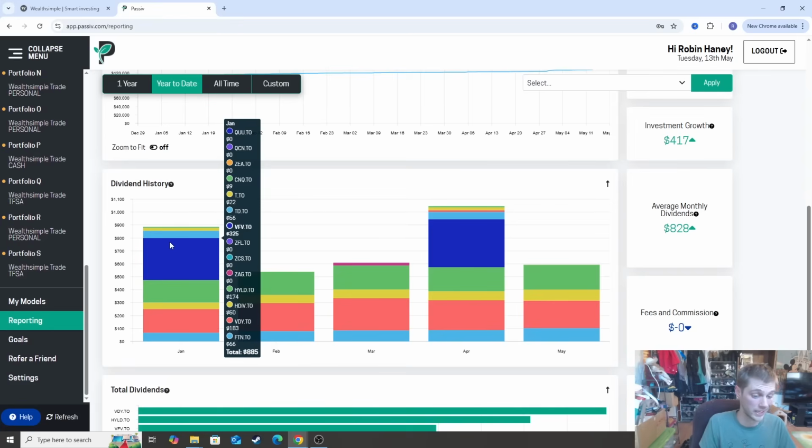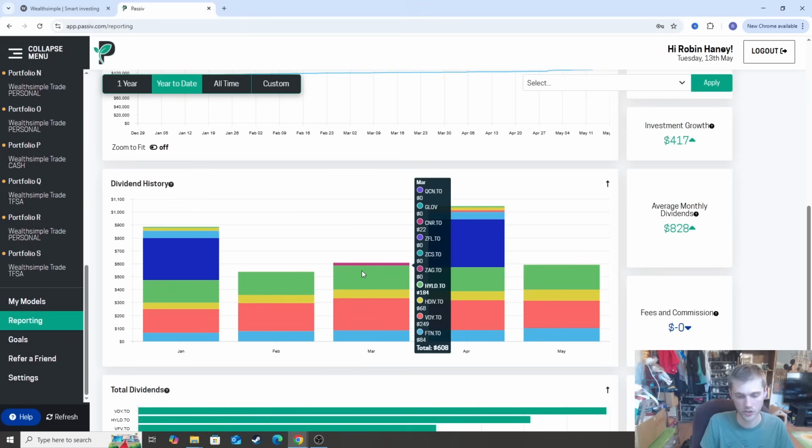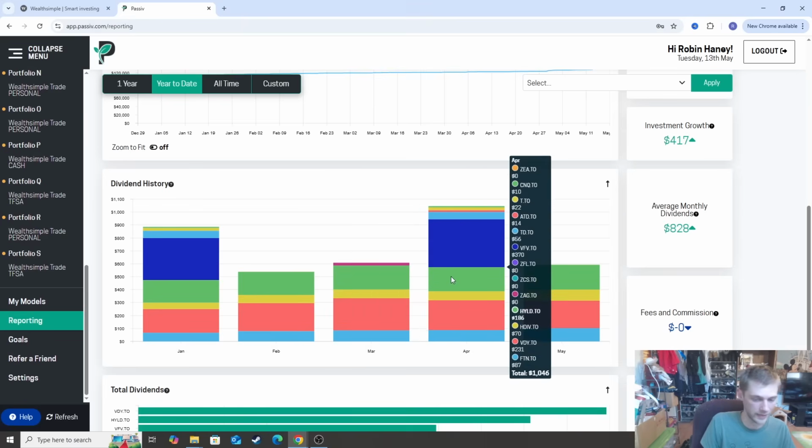But January, we got $885, really good month in dividends. February, $539, March, $600, April, $1,000. We hit $1,000 in dividends. First time we ever hit that in a portfolio. I was pretty happy about that. I know it's silly, it's small, and it's not even that much.